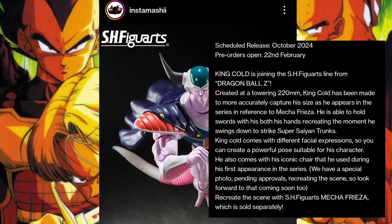Created at a towering 222 millimeters, King Cold has been made to more accurately capture his size as he appears in the series in reference to Mecha Frieza. He is able to hold swords with both his hands, recreating the moment he swings down to strike Super Saiyan Trunks. King Cold comes with different facial expressions, so you can create a powerful pose suitable for his character.